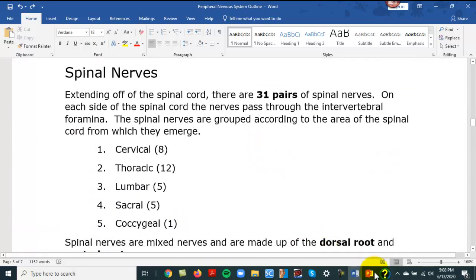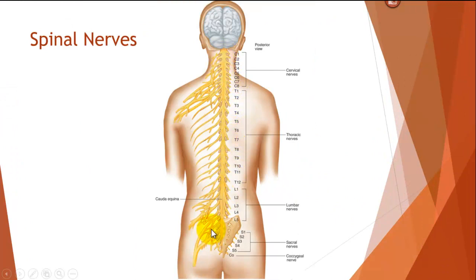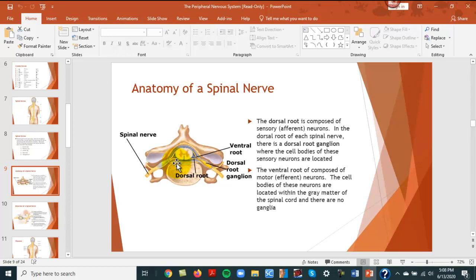Now, spinal nerves, which are these. There are 31 pairs of spinal nerves. A person actually has 30 vertebrae, but there's one extra cervical. There's 7 cervical vertebrae. There's one extra cervical nerve. So see, it goes C1 through C8. Those are cervical. T1 through T12 is thoracic. L1 through L5 is lumbar. There are 5 sacral nerves and 1 coccygeal nerve. So 31 total. And we had discussed this earlier as far as what is a spinal nerve.